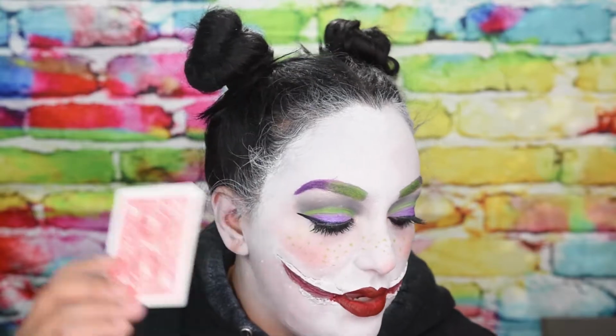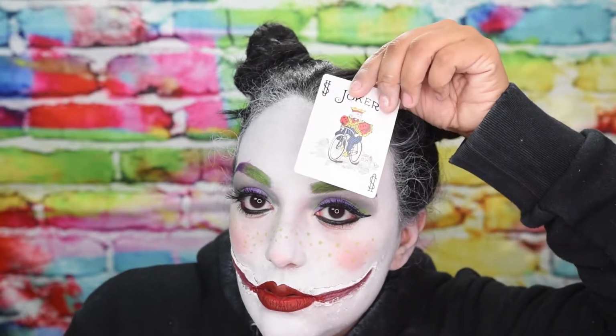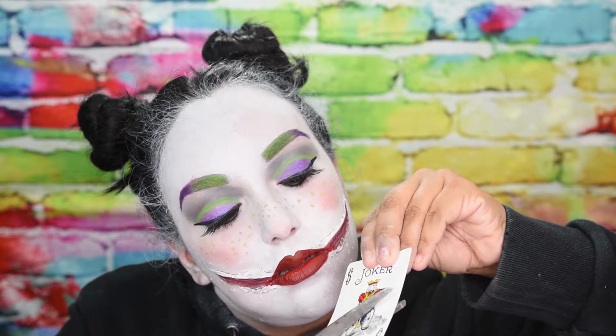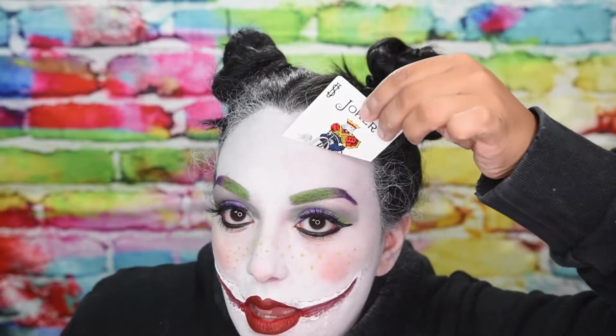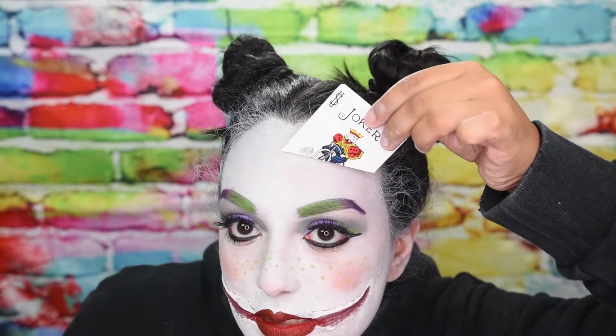What do we want to do? We want to grab a Joker card. And we're gonna cut it. I think I want to cut it at an angle. Yeah. Oh, that looks nice. And we're gonna put it here. And we want the Joker side facing front side of our face like this.